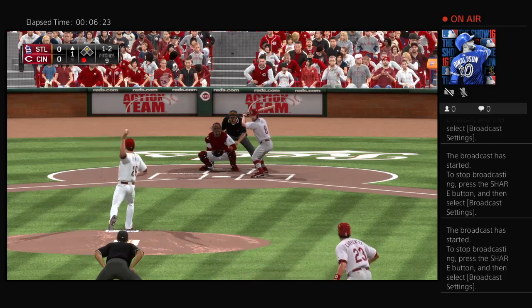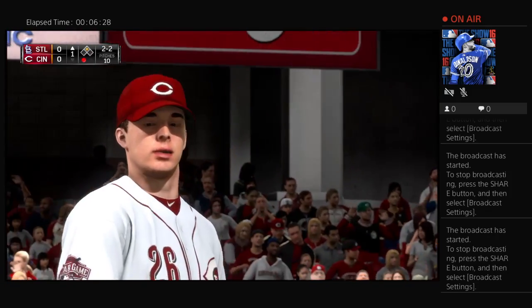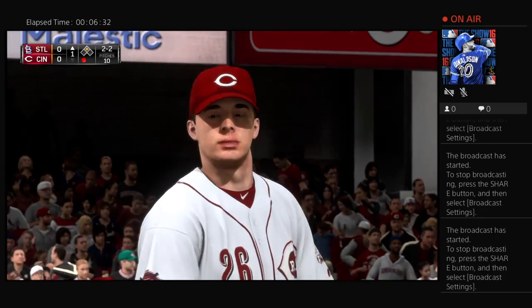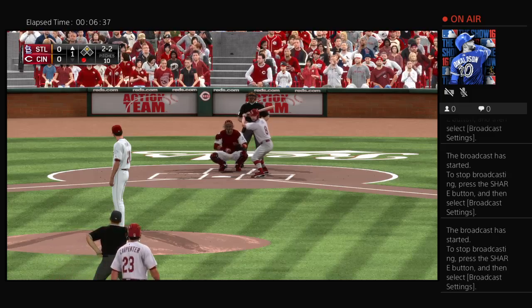Now another 1-2. And he lays off a pitch outside as they draw even at 2 and 2. Whoa, that one definitely took off on him right there. He's lucky that thing didn't go all the way to the backstop. One out and a runner on second base.